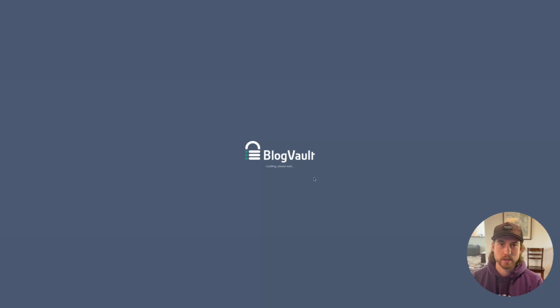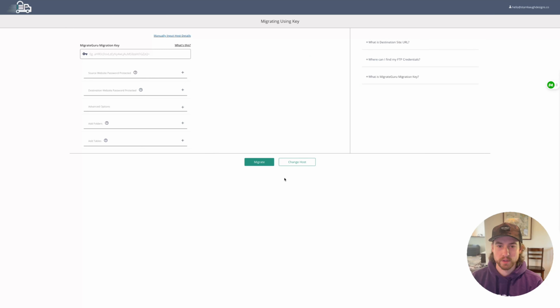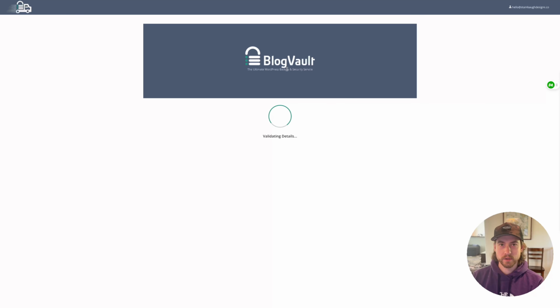So come back to our development site, come down here and activate Migrate Guru. You're going to put in your email and then you're going to be taken to this page. This is the site that we're migrating to the destination, and you just put in that migration key right here, and that's all you have to do. Hands-free, super simple, very easy.